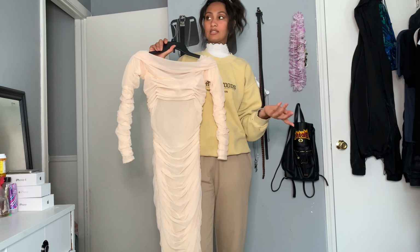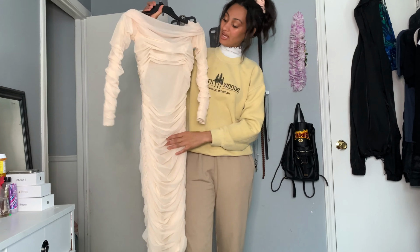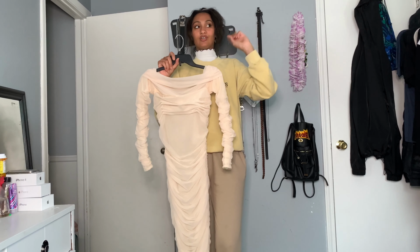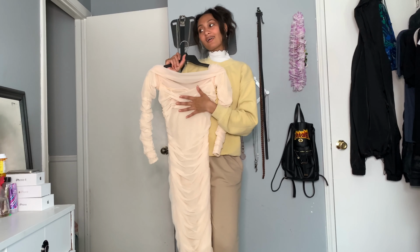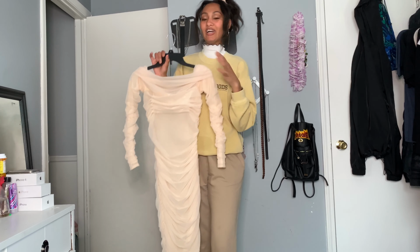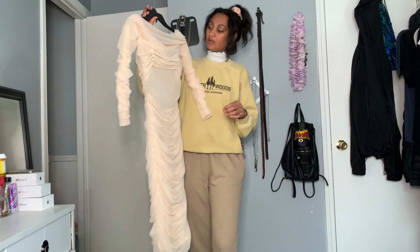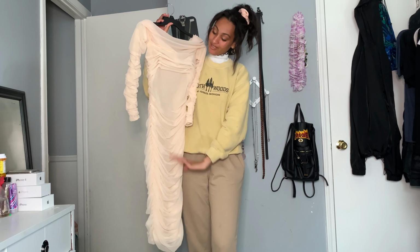Again though, quality's amazing. And it's just so pretty. I haven't worn it yet, but I plan on wearing it next year for Valentine's Day, because I didn't have it this year. But it's so cute. I just want to go on a really cute date night with my boyfriend and wear this.